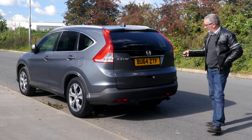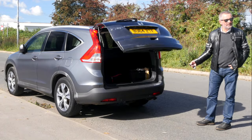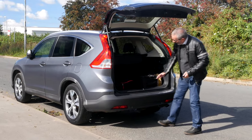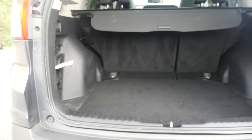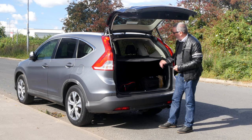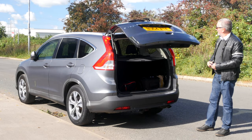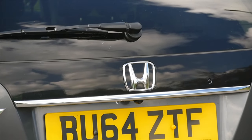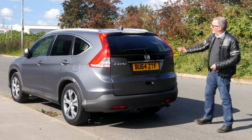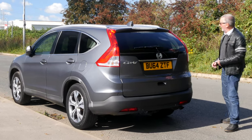Let's see, that's the right button. There you go, power open. Plenty of room in the back, nice flat loading surface, quite low down as well, so good for dogs and so on, easy access for them. Rear load cover, the split folding seats at the back there. Power close. Rear privacy glass in the back, rear wash wipe, and an integrated, subtle spoiler in the roof there.